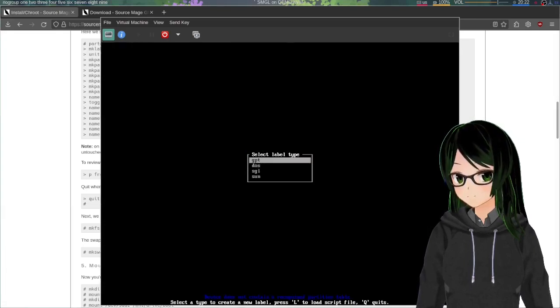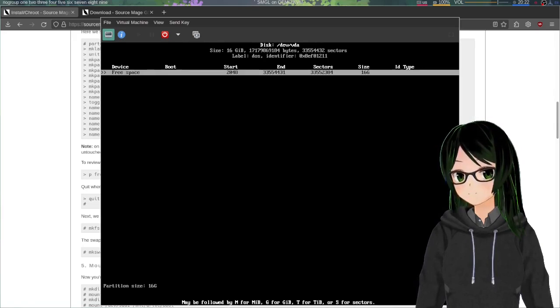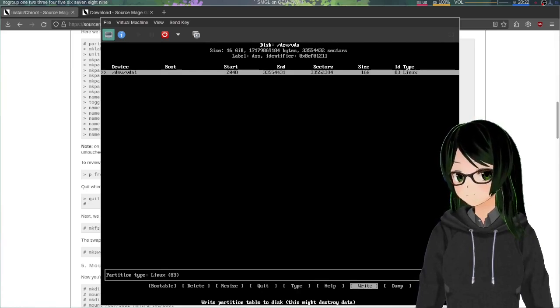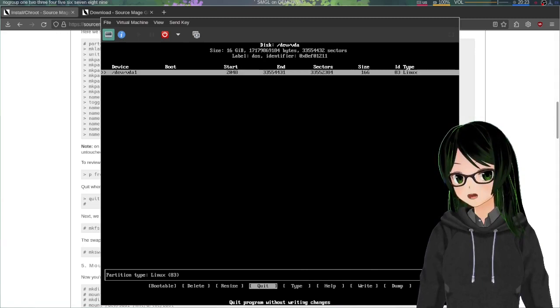I'm just going to run cfdisk. If it prompts you with this, GPT is what you want for UEFI, DOS for legacy boot. There's all sorts of fun stuff you can do with partitioning, but for simplicity's sake, I'm just going to go with one partition for everything. So that was just Enter a couple times. And once that's set, just arrow over to write down at the bottom. Hit Enter. Type yes. Hit Enter again. Then arrow over to quit.